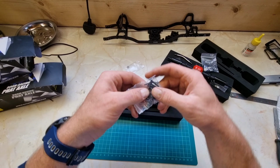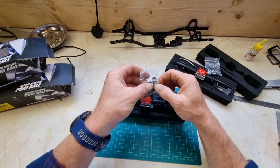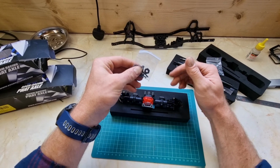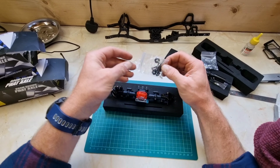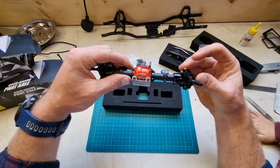There you go. There's some more hexes for the front axle, and all the hardware you'll need to put the linkage, the four linkage arms on and stuff, or three on the front and two or four on the back. So yeah, you've got all of that, and then you've got all this loveliness.